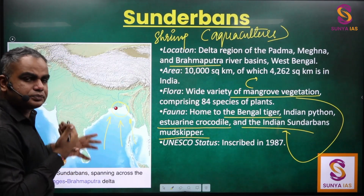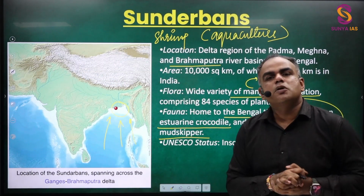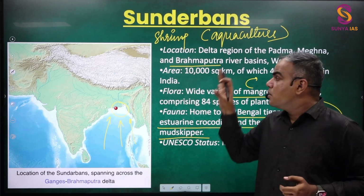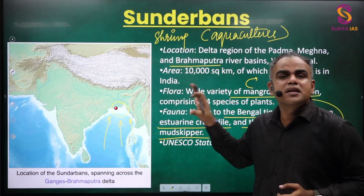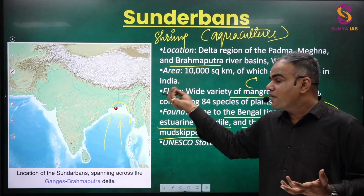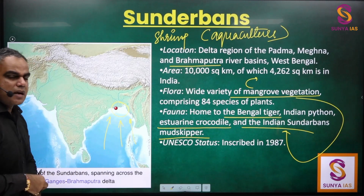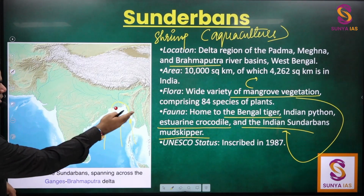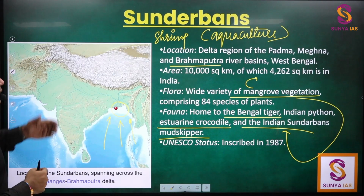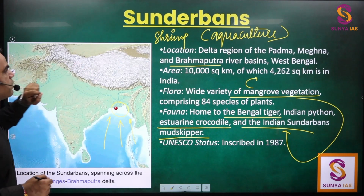While there are some interventions by governments and NGOs related to awareness about the region, still a lot needs to be done, because this is one of the very important regions of India and perhaps also the world, because it's having such a high biodiversity. Fine. So about Sundarbans, there are many things you need to know, including, let's say, Indian python, crocodiles, mud skipper, Bengal tiger, etc. Right? Including a lot of vegetation which is going to be present here.